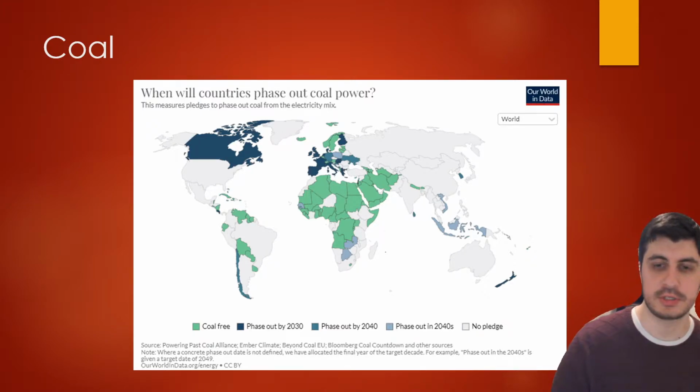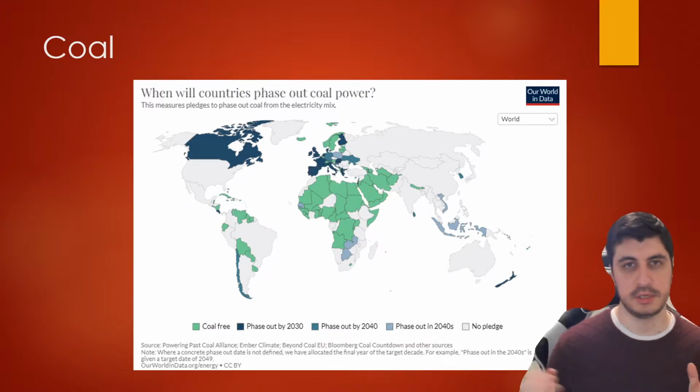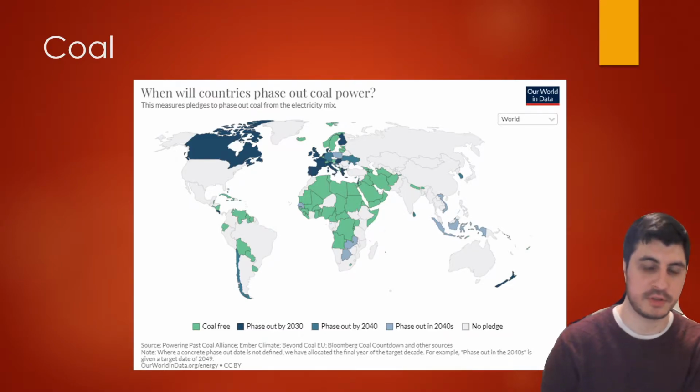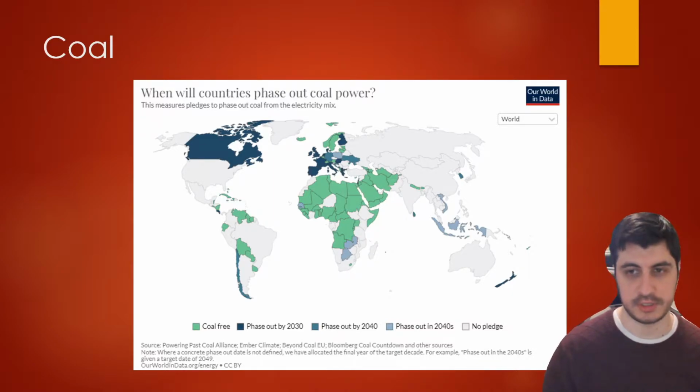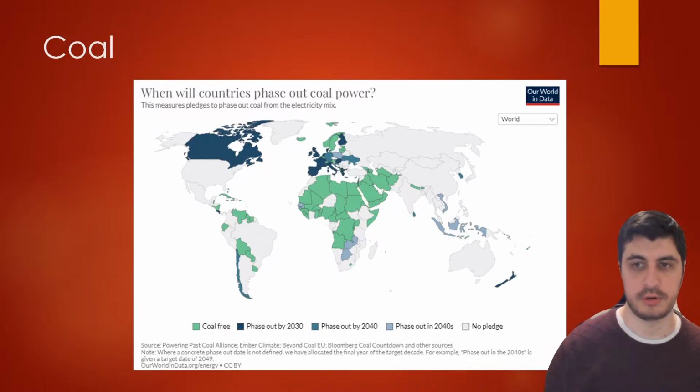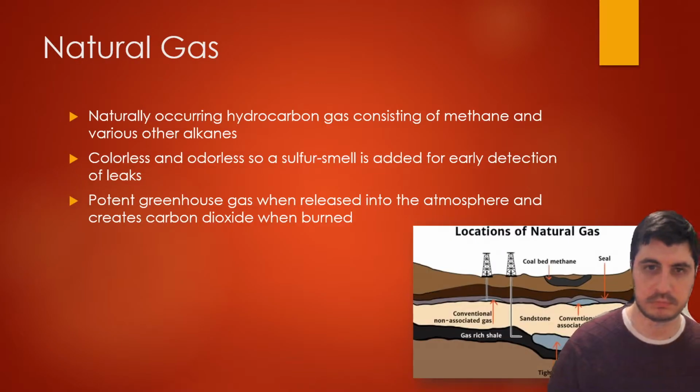As you can see from this chart, there are quite a few countries, including the United States, which is interesting, saying that they have no pledge to eliminate coal from their electricity mix. But as you can see, Canada wants to phase it out by 2030. A lot of Africa is already not using coal, which might be due to the cost to create these power plants, but also they just get their power from other sources. And Europe also has, it looks, a majority of it being phased out by 2030 or 2040, or they're just coal-free already.